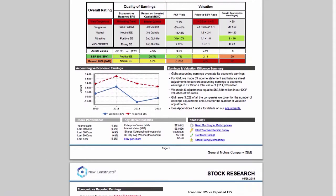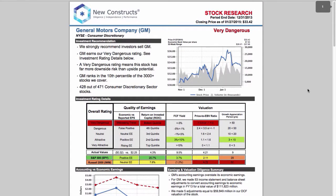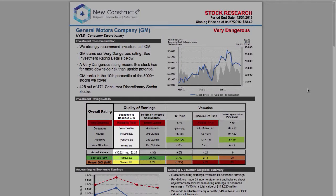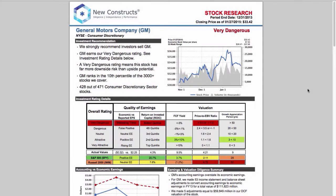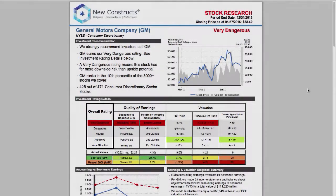Based on the New Constructs data collection and analysis, each company is assessed by the following 5 metrics to determine the overall rating: economic versus reported EPS, return on invested capital, free cash flow yield, price to economic book value, and the growth appreciation period. Attractive investment opportunities should have rising economic earnings, a high return on invested capital, a high free cash flow yield, a low and positive price to economic book value, and a low gap.